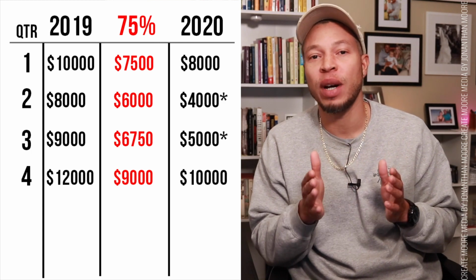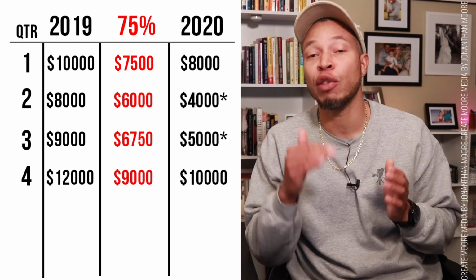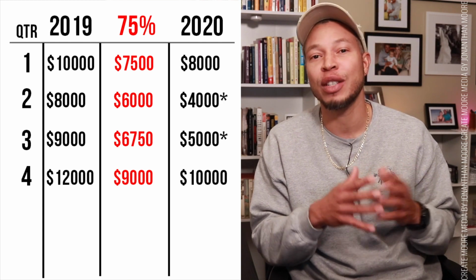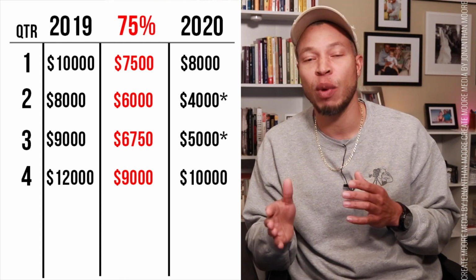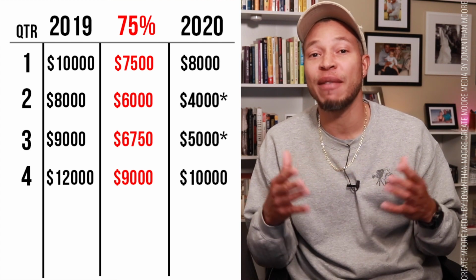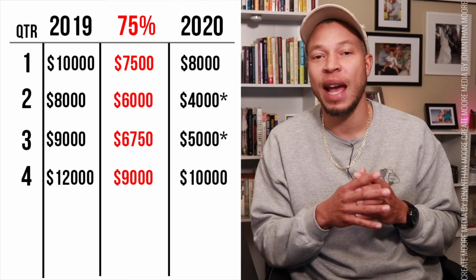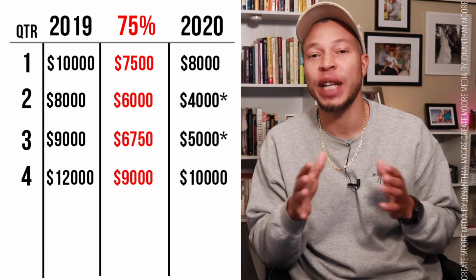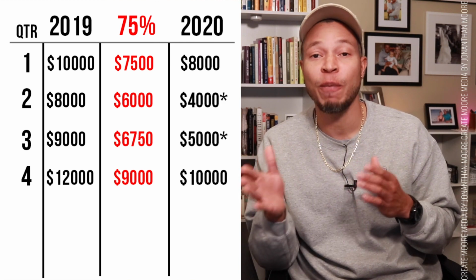So you can see that in quarter 1, I have the amounts that you would have made back in 2019. And then you see in the next column, I have what the threshold would be for 2020. So for the first example, let's just say that you made $10,000 in quarter 1 of 2019. If you had at least a 25% reduction in quarter 1 of 2020, that brings you to $7,500. Which means that if you ended up making more than $7,500, then essentially you wouldn't qualify based off of that quarter. Now in the next example I have, it's $8,000 that you made in quarter 2 of 2019. The 25% threshold on that would be $6,000. So if you only made $4,000, then based off of that quarter, you would qualify.